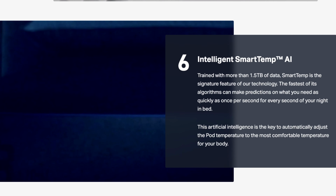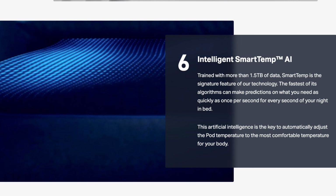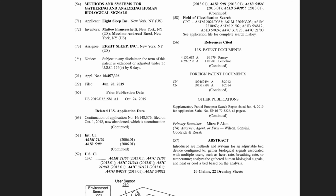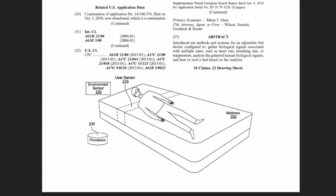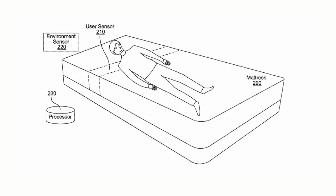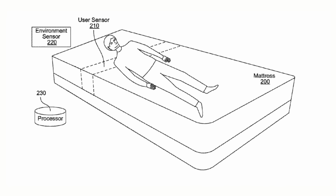Then with all this data, it utilizes 8 Sleep's proprietary AI to adjust the temperature of the bed to the ideal body temp. As their website states, it can make predictions on what you need as quickly as once per second for every second of your night in bed. That's pretty damn wild. And with all that, that's exactly what's proprietary, claimed in their patent, and the market differentiator of the 8 Sleep over any other cooling mattress on the market. Interactive sensors related to specific user on the bed where biological measurements are taken, interpreted, and the temperature of the bed is adjusted. Then the question becomes, is all this necessary?